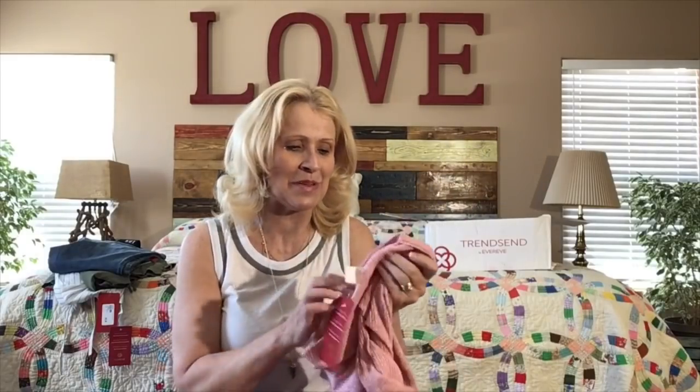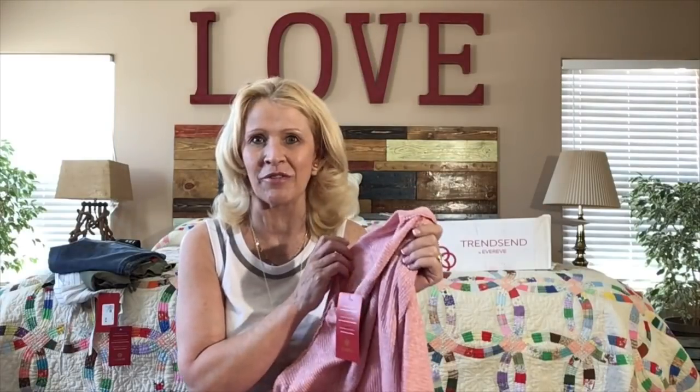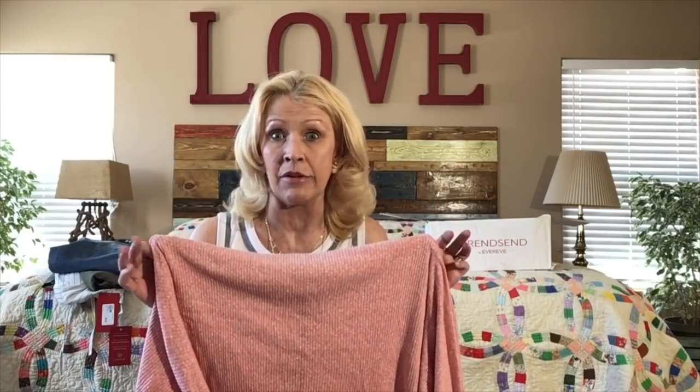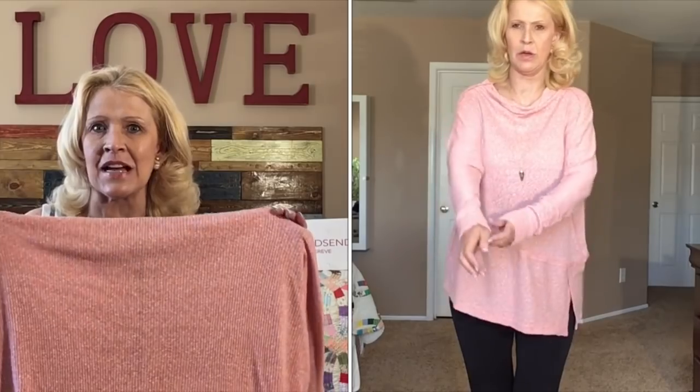So next up is this Free People top. When I unboxed it, I told you the tag said "We the Free," and I thought, oh, this is a Free People knockoff. And when I put it on, it fits so oddly. I thought, this is like a Free People dupe, but this is in fact Free People, and they sent this to me in a size small.